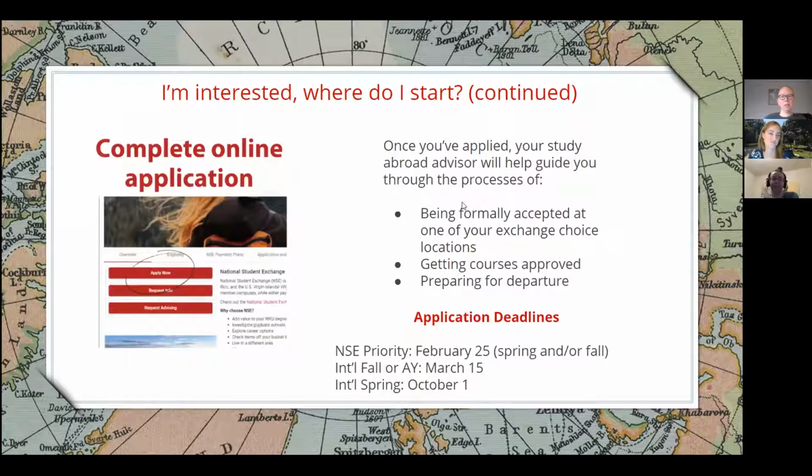So yeah, once you've met with us and you have gone to our website, on those pages that Catherine mentioned for each of the different exchanges, there's an Apply Now button. You just pick that and the term that you want to go, and then you can get started.